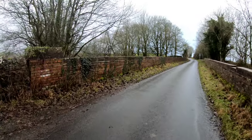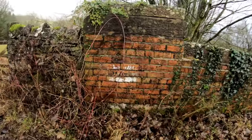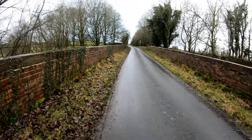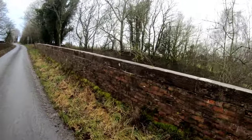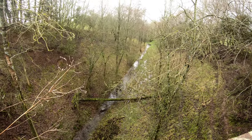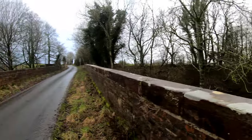I don't normally drive between locations on these explores, but I'm just making my way up to Smardale, and there's a bit of track bed that you can't access, but I'm just stopping off. I've pulled over to have a look at this bridge. So this is the Eden Valley line down below there. Wow, you'd think it was a river. You're not walking through there anytime soon.